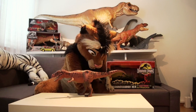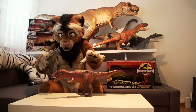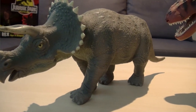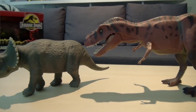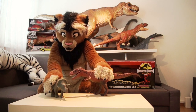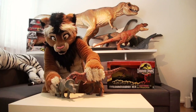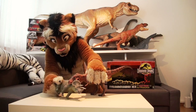And another way I loved to play with the Tyrannosaurus Rex was to attack smaller dinosaurs, and from the smaller dinosaurs I only have the Triceratops left in my collection, which was the largest of the smaller dinosaurs. And it's of course also scientifically correct that T-Rex attacked Triceratops, because T-Rex teeth have been found in Triceratops bones, so it's actually proven that T-Rex preyed upon Triceratops. And this toy enables you to recreate that. T-Rex likely attacked Triceratops by biting it into its neck, like this.